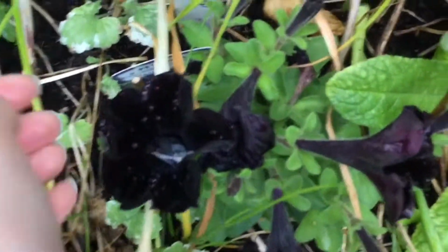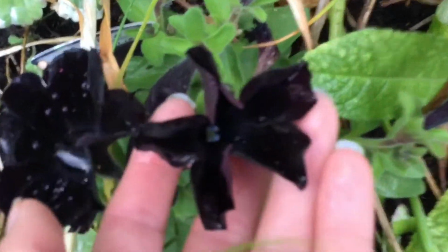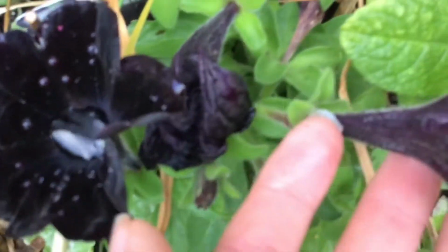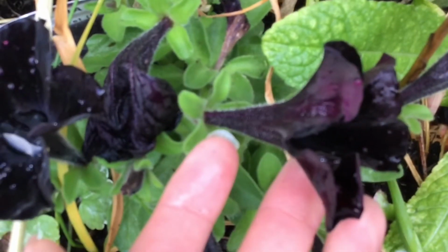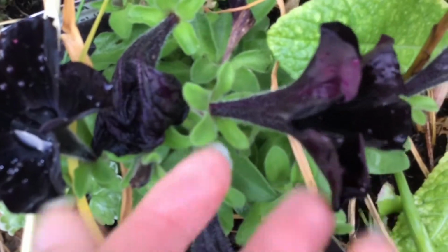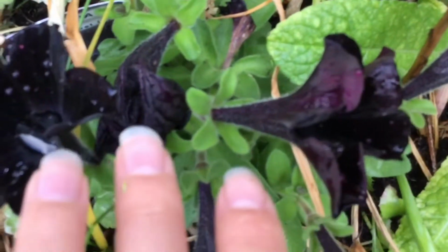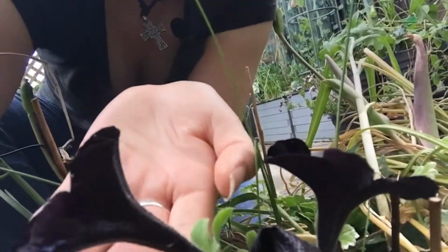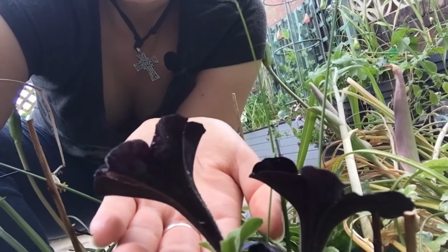Then there is my beautiful black petunia, my black velvet petunia. It's just so beautiful. I'm not into petunias at all, but how can you not love something that's this beautiful? It's just so pretty. It's beautiful.